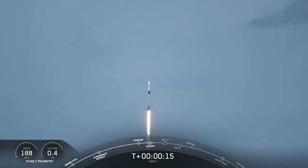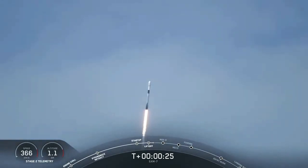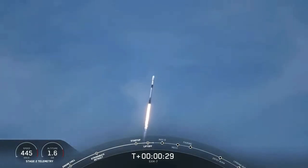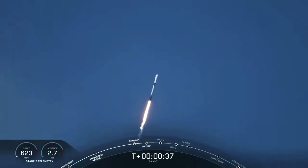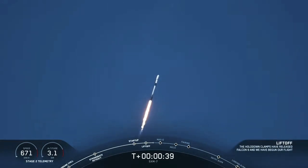Stage 1 propulsion nominal. Vehicle's pitching downrange. We're now 30 seconds into flight, and Falcon 9 is preparing to pass through max Q, which will happen at T+1 minute and 12 seconds.